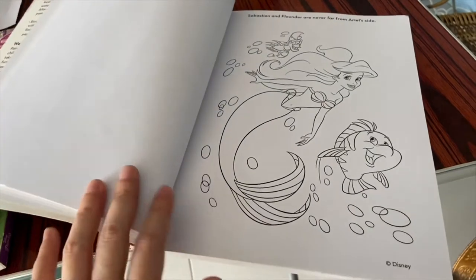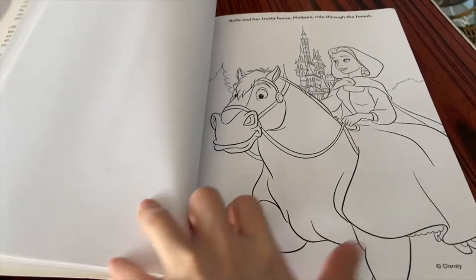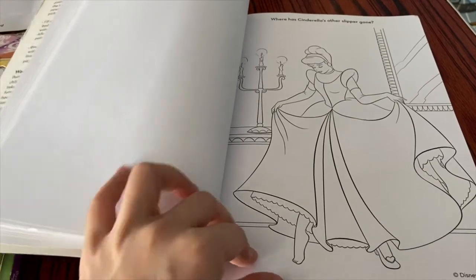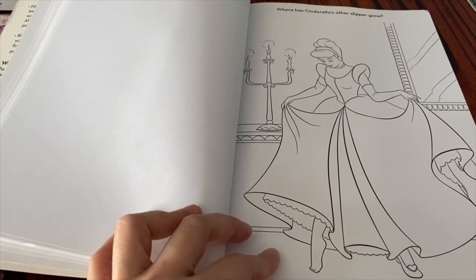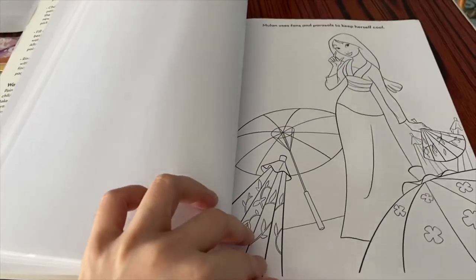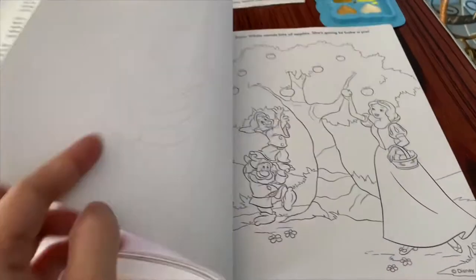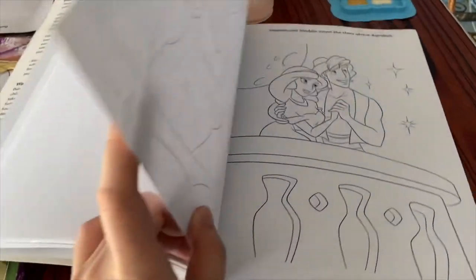This is such a nice book. Look, Ariel and Flounder. Yes, and then we got Belle here with her horse. Oh, there, Belle and Sebastian. Andy. Oh, wow. And Cinderella ready to go to the ball. Yeah. This is the part where she left the shoes. Yeah, and she broke the shoes, the stepsisters. Yeah, she was running so fast and she left her shoe or her slipper, right? And then who's this? We got another Mulan. Ooh, okay, that's Mulan. Look, Snow White and the Dwarves picking some apples. Yeah. This is really nice.